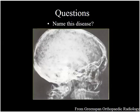Name this disease. They won't ask you this on the board exam. They'll present a patient that's African American that has a low platelet count and anemia. Okay? And they ask you, what kind of examination are you going to get? Are you going to get a bone scan? Or are you going to get a skeletal survey? Skeletal survey. Why is that?